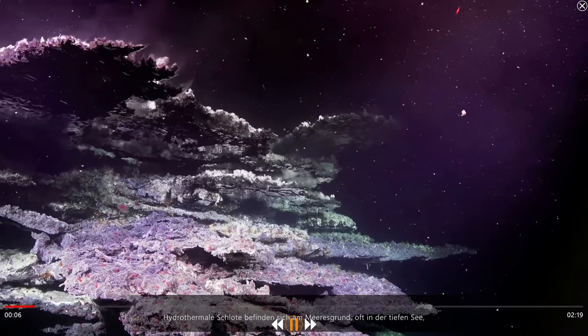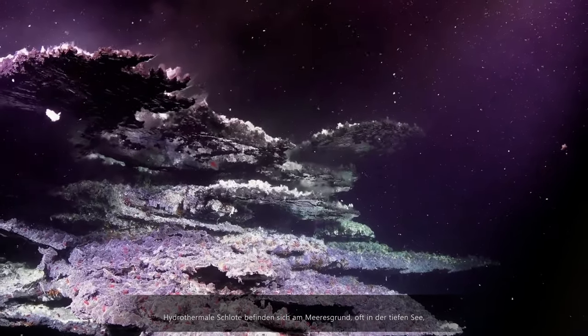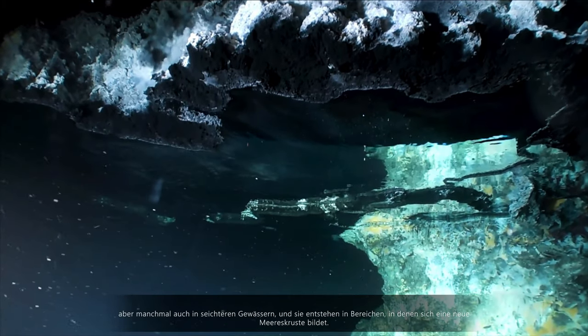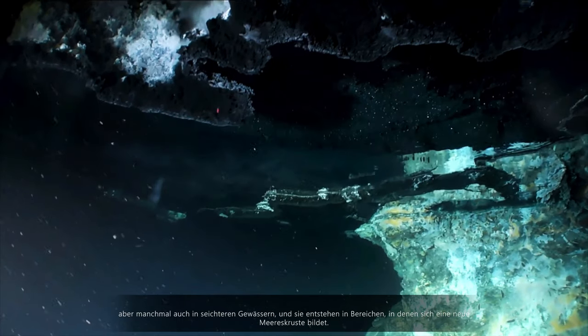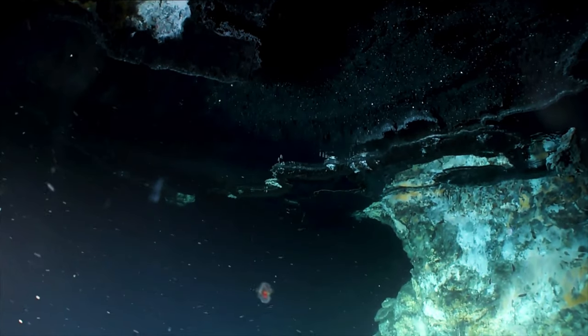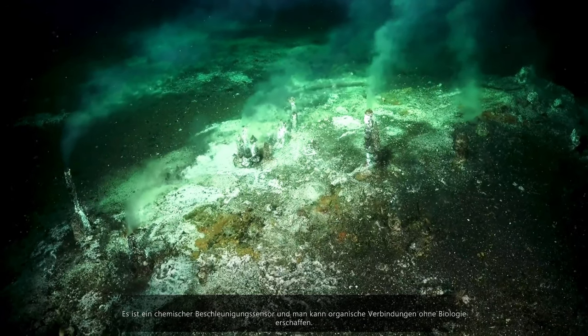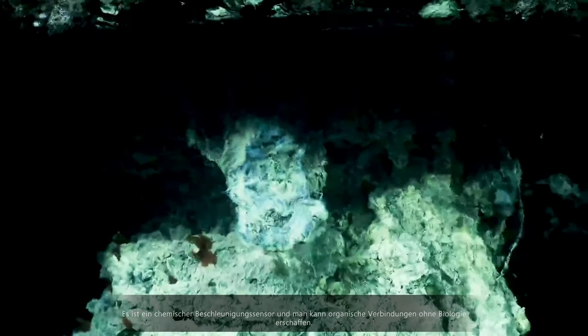Hydrothermal vents are located on the seabed, often in deep water, but sometimes in shallower water, and they form in areas where new oceanic crust is being formed. You can have 400 degree water here and 2 degree water over here. It's an accelerometer for chemistry, and you can form organic compounds in the absence of biology.